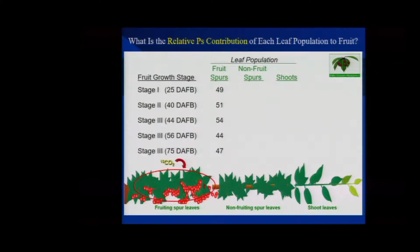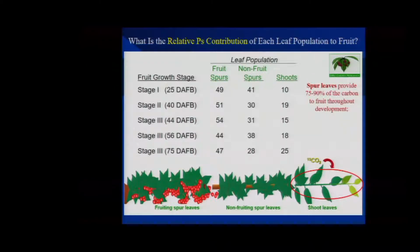That stayed pretty consistent through stage 2, through stage 3, through the rapid phase of growth, all the way to harvest. When she looked at the non-fruiting spur leaves, it was more like 30%. It started out with 40% of the carbon coming into the fruit from the non-fruiting spur leaves, and then it fell to 30% through most of the rest of production. And the new shoot that's growing out at the very end starts out providing about 10% of the carbon going into the fruit, but as that new shoot grows, it provides an increasing amount, all the way up to 25%. But what we saw was 70 to 90% of the carbon going into the fruit through development was coming from those spur leaves.